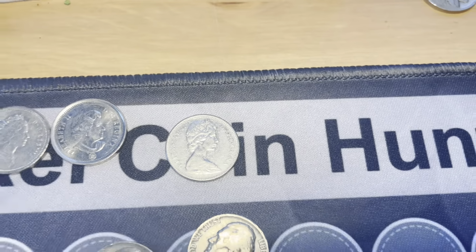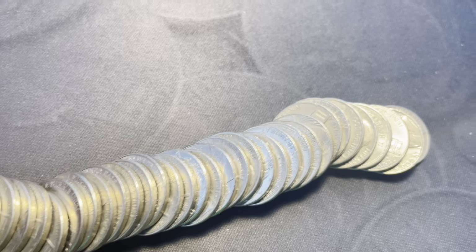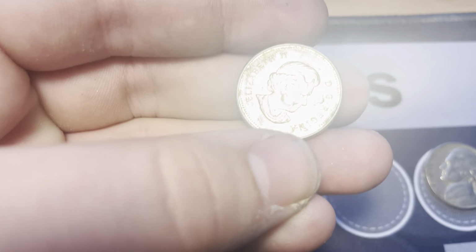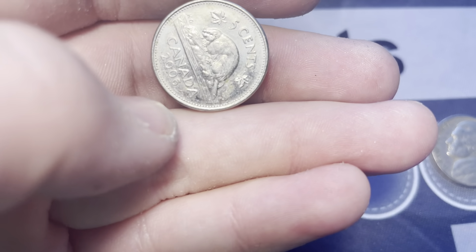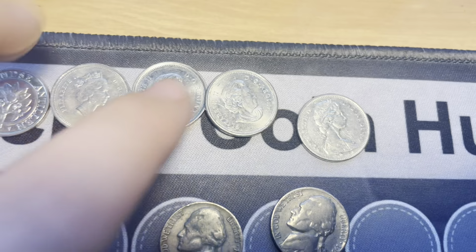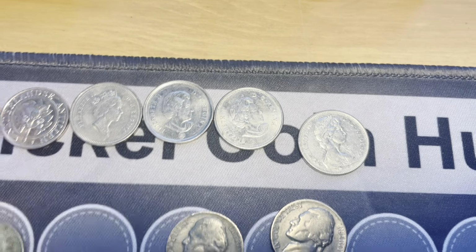Two rolls later, and I believe I said roll 33 last time, but that was roll 23. Now we're on roll 25, and I see another dotted edge, signaling it's another Canadian, and it will be. This one is the 2006, so another Canadian for the board. Not in great shape, that one.